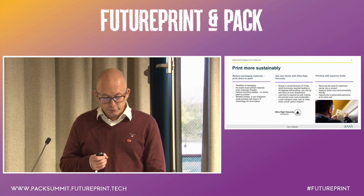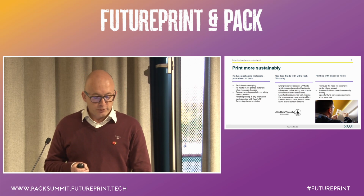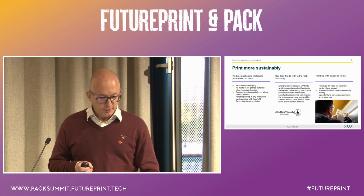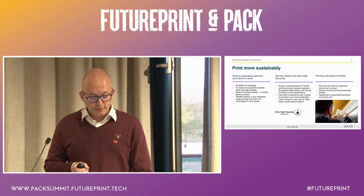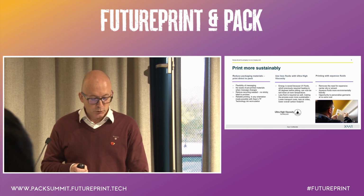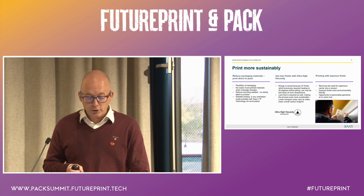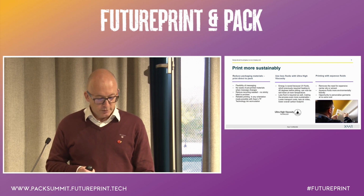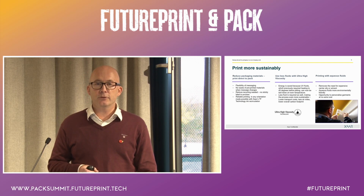And printing with aqueous fluids. This removes the need for expensive carrier oils and solvents, making inks and decoration processes more environmentally friendly. Reducing the water content with our high viscosity capability can dramatically reduce transport costs, energy required for drying, and the environmental impact of the inks. So ultra high viscosity and our wide operating window brings real sustainability benefits.